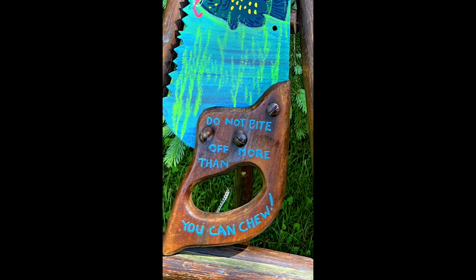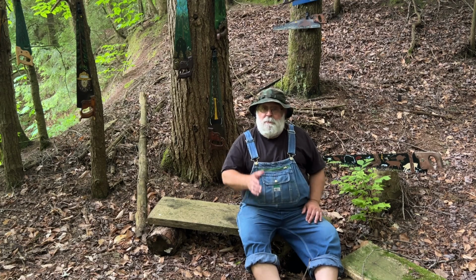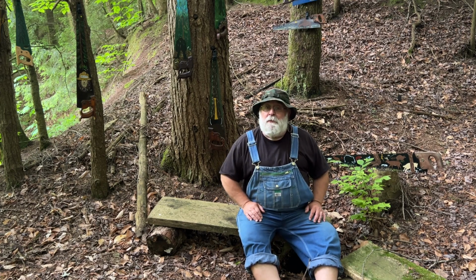Sunfish, how many times have sunfish saved the day fishing, especially when you go fishing with little kids? I'm a big kid now, a senior citizen, and I still enjoy catching sunfish.